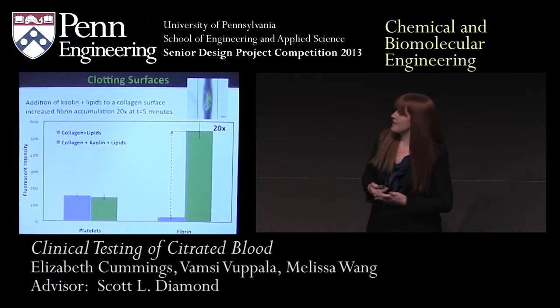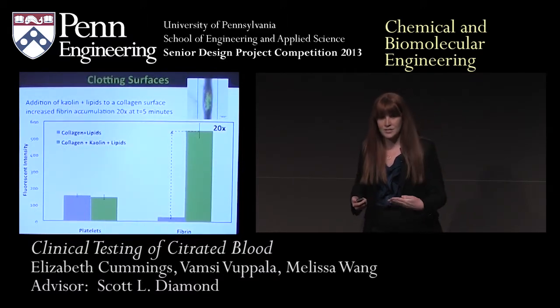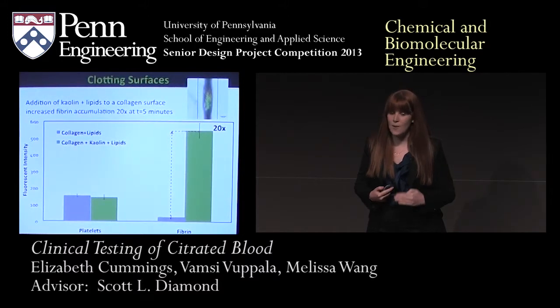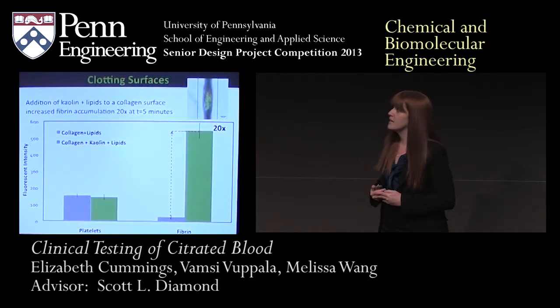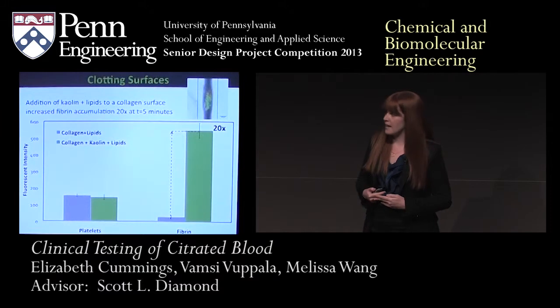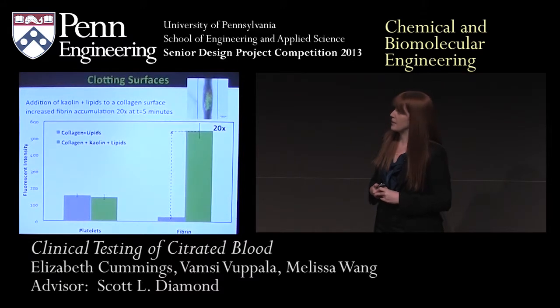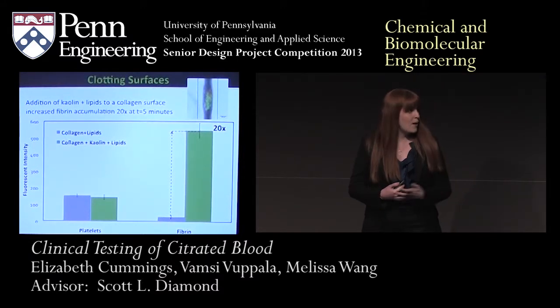Next step on our chip is the flow of the blood over those clot-inducing surfaces. And like I mentioned, we developed a novel kaolin, collagen, and lipid surface. This surface increased the accumulation of fibrin by a factor of 20 at an early time point of 5 minutes. In the context of the micro-MCA, this amounts to a very strong diagnostic signal at a very early time point compared to other devices currently on the market. Vamsi will now walk us through the chip.